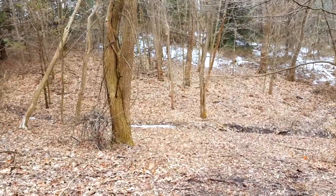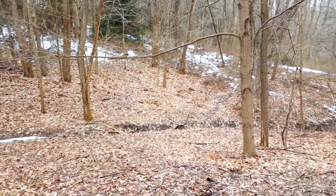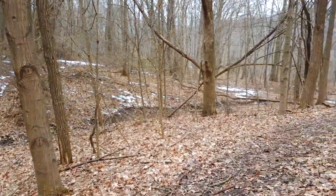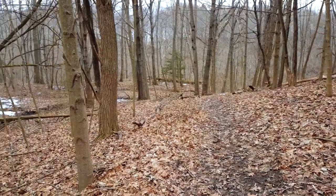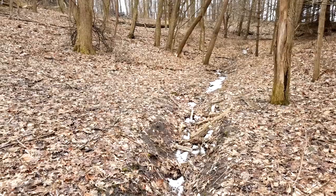So it's not only that it's wet, it's that there's leaves obviously everywhere, as you can see. And then we've had a lot of storms and wind and stuff, so there's a lot of little twigs everywhere as well. So I think I just rolled down on a few twigs.